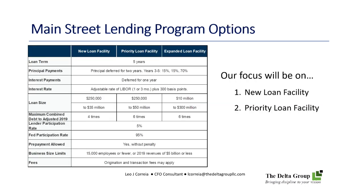The Main Street Lending Program consists of 3 different components: the new loan facility, the priority loan facility, and the expanded loan facility. Our focus in this video will be on the new loan facility and the priority loan facility. And as you can see, these loans come with a standard 5-year term, principal deferred for 2 years, and interest payments deferred for 1 year. The interest will be capitalized. The interest rates will be based on LIBOR rate.